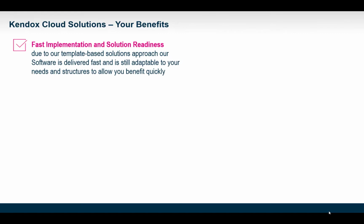Fast implementation and solution readiness. Due to our template-based solutions approach, our software is delivered fast and is still adaptable to your needs and structures to allow you to benefit quickly.